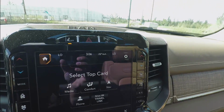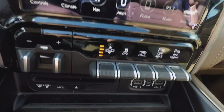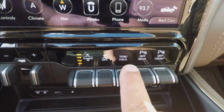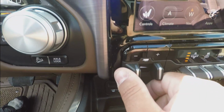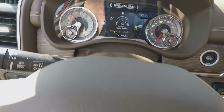This also does have the optional 12-inch Uconnect screen. And here you've got your settings for the air suspension, traction control, tow haul mode, front and rear parking assist. This is your trailer brake controller. You can set the gain here and it will display up on the screen.